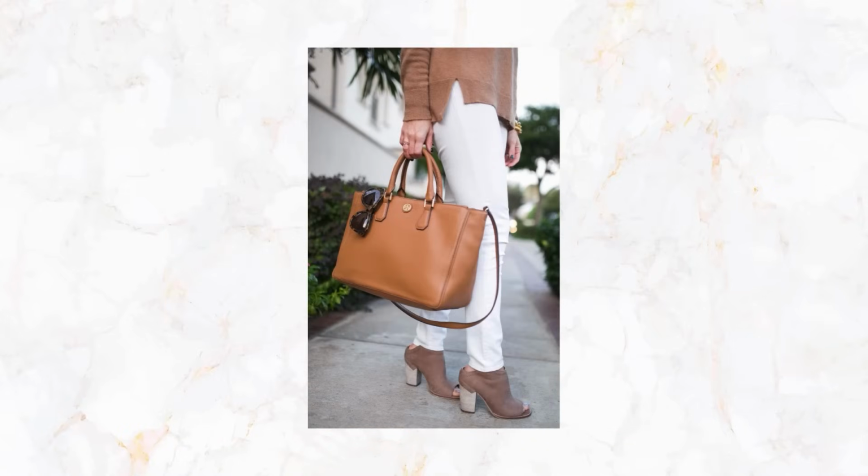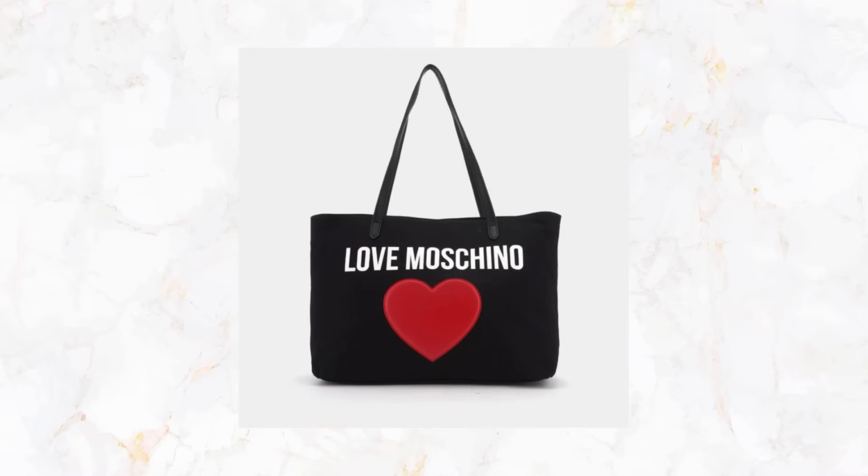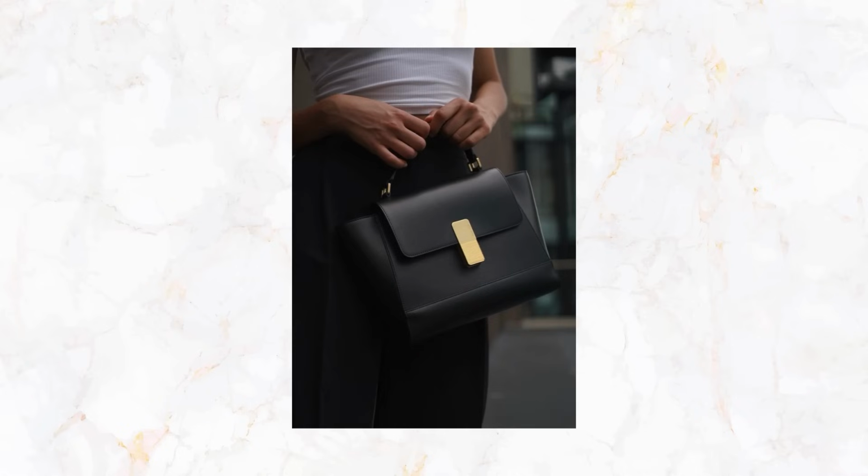A canvas tote with bold leather straps and a single monogram. A small bucket bag with subtle gold detailing that looked like it had a story. These weren't the oversized designer logos or heavy utility bags we often see in the US. These were functional, but they were also distinctive. And that's what made them stylish.